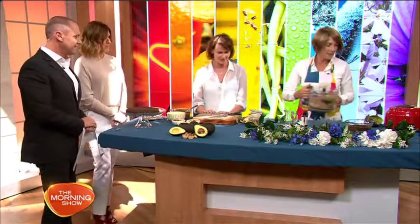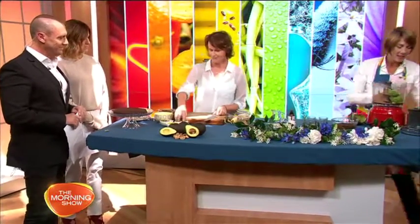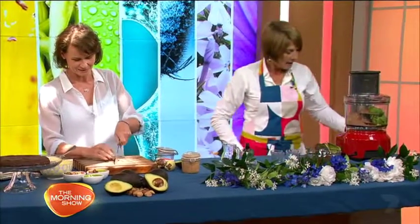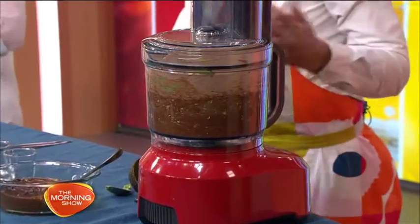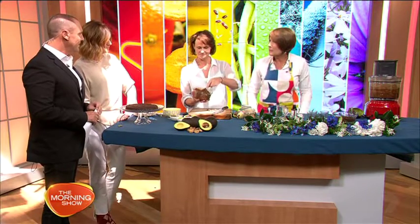So, have we got everything in here? We have got everything in, so we just pop it in the food processor. Making the chocolate mousse, I'm going to chop up a bit of hazelnuts here to decorate the top of the cake with. And we're going to give it just a quick go. And then what we do is, well, a little bit more than that. Okay. But then we'll just pack it down around the sides. It probably just needs about a minute. Okay.